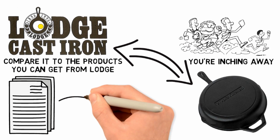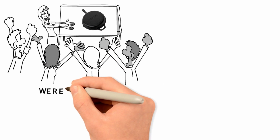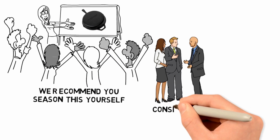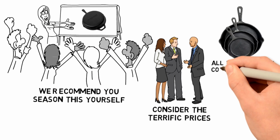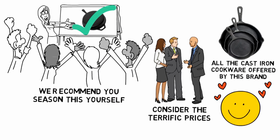And then there's this strange description on Amazon that will leave you scratching your head. But wait, despite the fact that we recommend you season this yourself, we want you to consider the terrific prices on all cast iron cookware offered by this brand. And people that get this skillet do fall in love with it quickly.